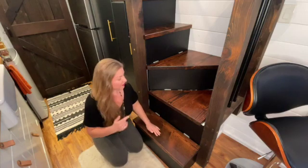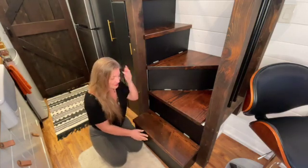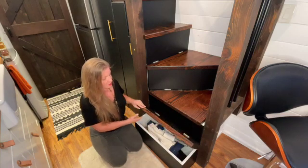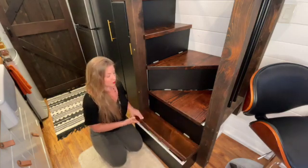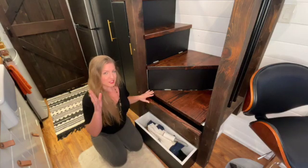Okay, let's start at the beginning. We'll start at the bottom. So the stairs flip up. If you have been following the tiny house movement for a while, you probably know about this feature. It's great.